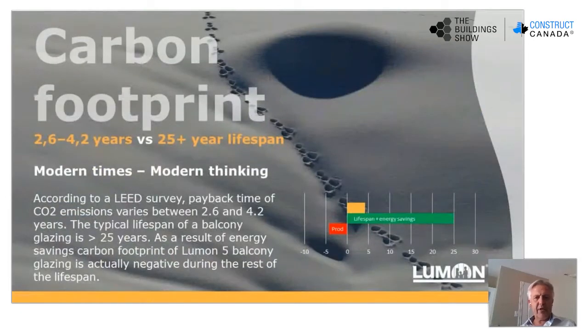The payback period is within 5 years, between 2.5 to 4.5 years, but the lifespan of our product goes out to 25 plus years. As I was saying, there are many installations in the world that have our systems on that are over 25, 30 years old. So it is a real positive feature of Lumon. We are discussing with a lot of retrofit companies installing our systems on older buildings that need to be refurbished. And it will just extend the life, make them more energy efficient. And those are all positive aspects to our carbon footprint.